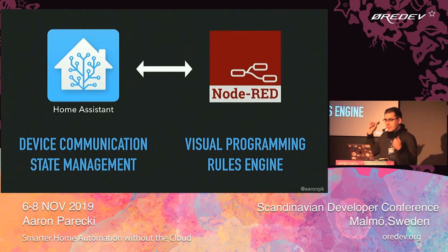So this is how I like to now think about the system, where Home Assistant is all about talking to devices. It's the one that knows how to interface with the particulars of each device I've got in the house. And it's also doing the state management. So it's monitoring devices and it's aware of when it's told a device to turn on or off. So that's where the current state snapshot lives, and how it goes and talks to all the devices. Node-RED is a rules engine.